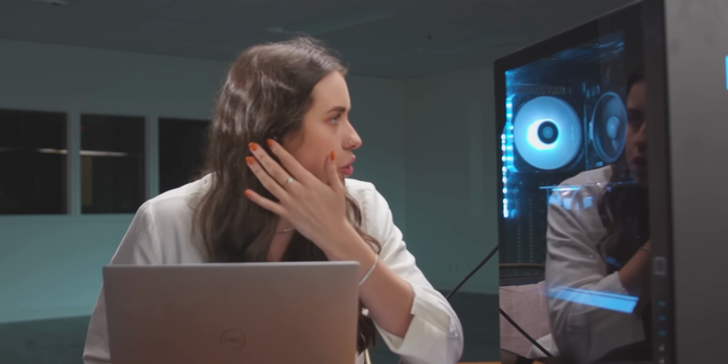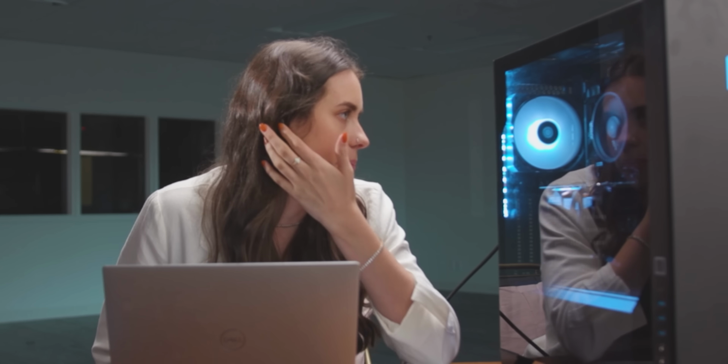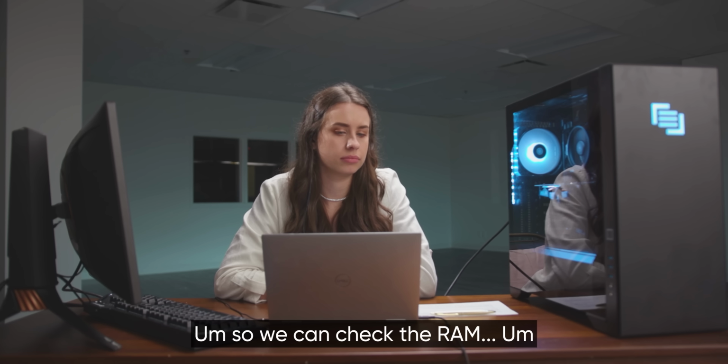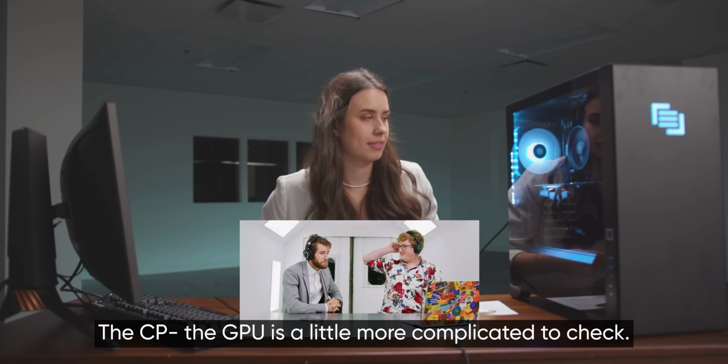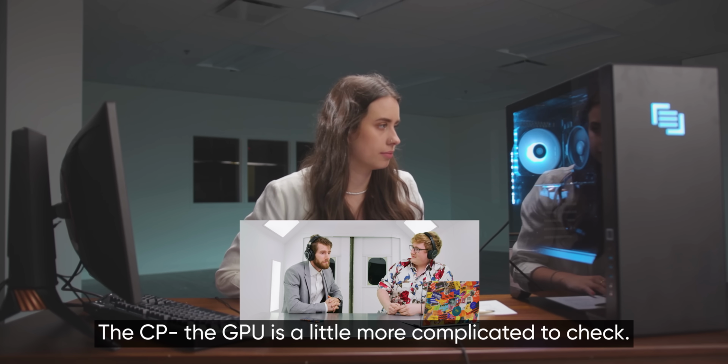On this motherboard, it has something called an easy debug LED. He's looking at the specific model. And there's two of the lights lit up, the first one and the second one from the top. So we can check the RAM. The GPU is a little more complicated to check. Okay, it seems like he still thinks it's the GPU, but he's like, you can just check the RAM because it's easier, which is a totally valid, fair approach.